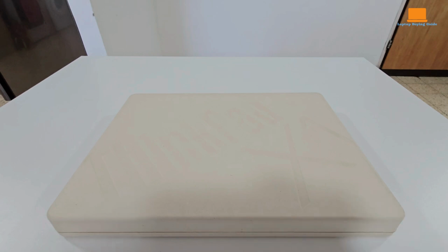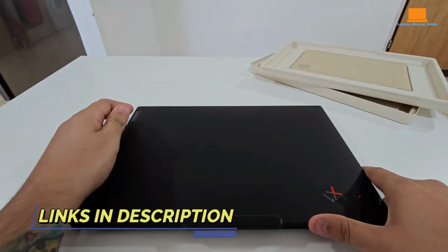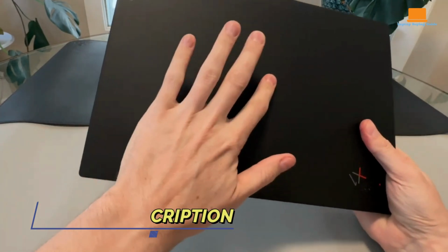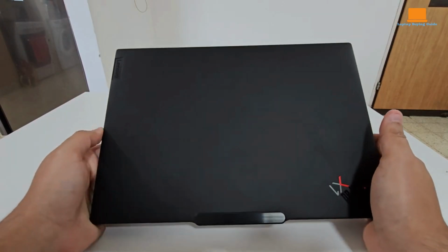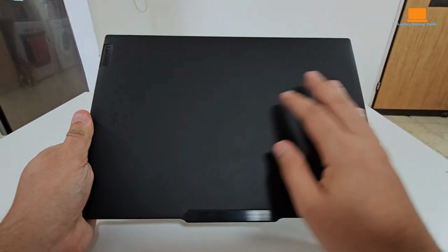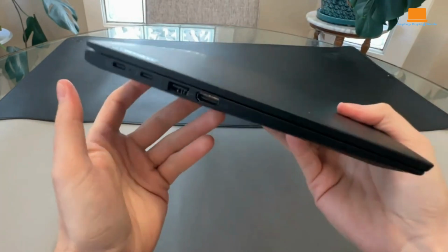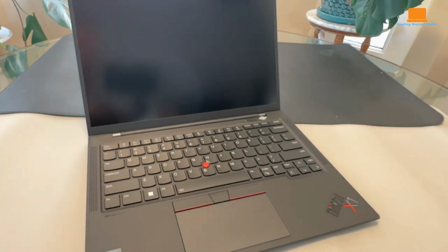Are you in the market for a new high-end business laptop but torn between the ThinkPad X1 Carbon Gen 12, ThinkPad X1 Carbon Gen 11, and ThinkPad Z13 Gen 2? You've come to the right place. In this video, we'll dive deep into each of these top-tier laptops to see which one delivers the best performance, features, and overall value in 2024.